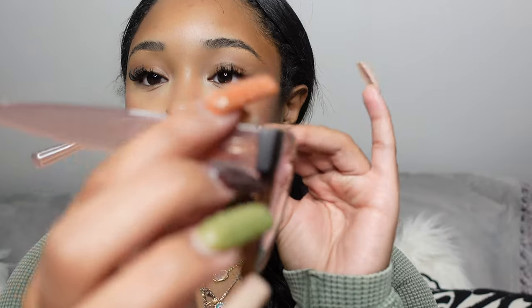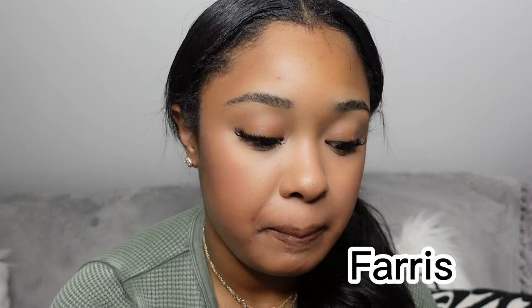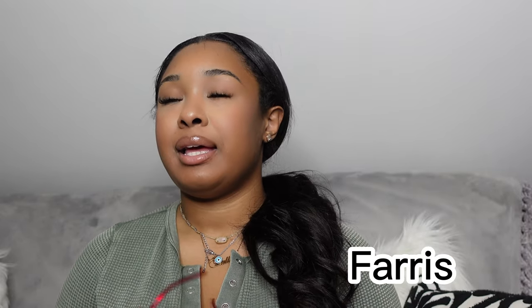This one is like a little pink color. And then there are these brown shades in the front. These red shades. Now hear me out. This shade is called Ferris. Hear me out. I really did not think these glasses were gonna fit me because they're red. And once I saw red, I'm like, I don't know. Yeah. These are my favorite one out of all of them.